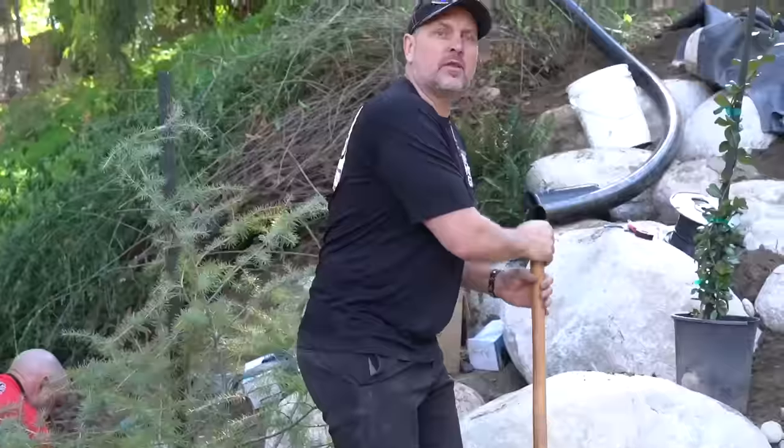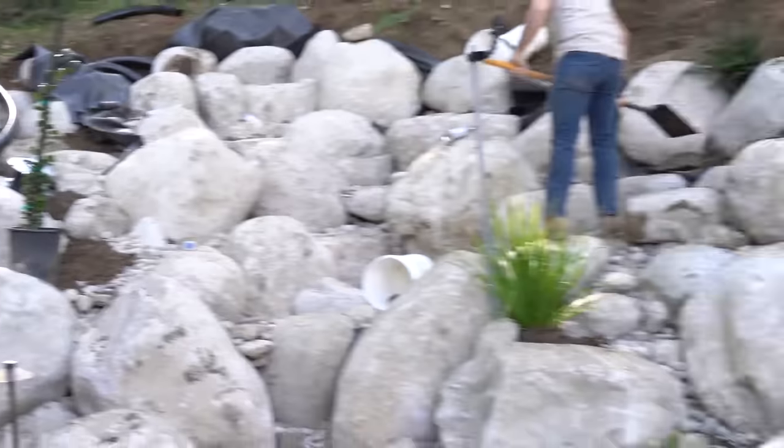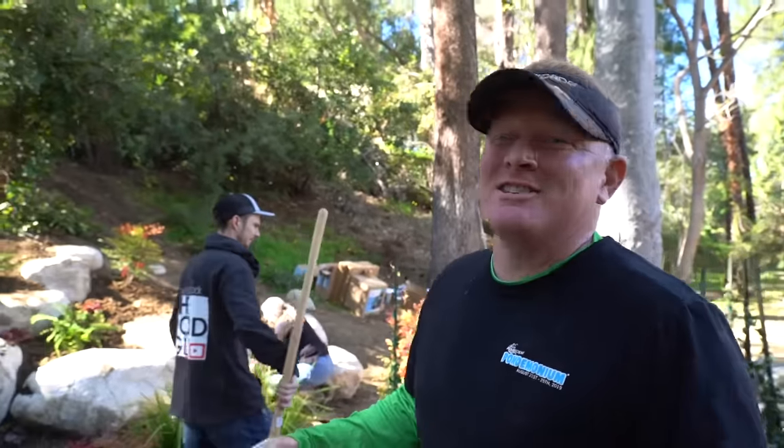This is one of my favorite parts, bringing in the plants. It really just starts setting it off. It makes it look complete. And the analogy that pond guy over there likes to use all the time is? The decorations on the Christmas tree. Let me say it for him. It's the lights on the Christmas tree, right? It's the decorations on the Christmas tree.